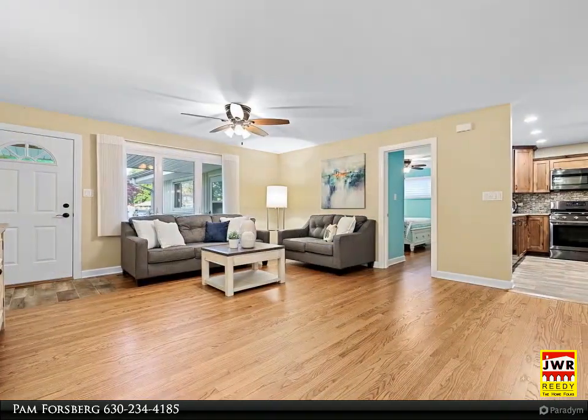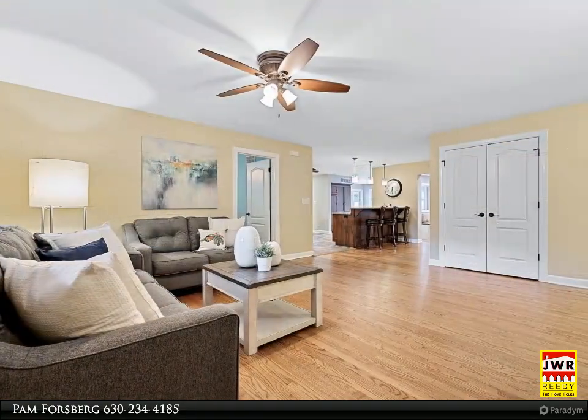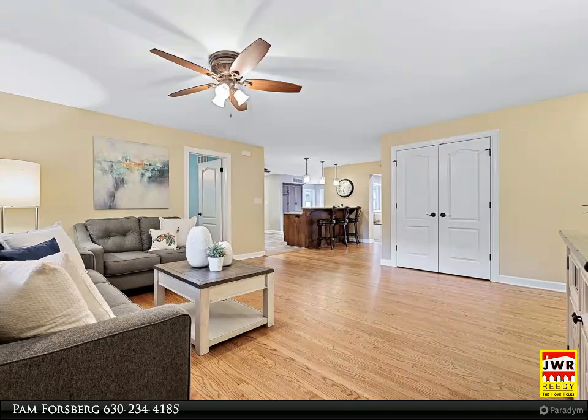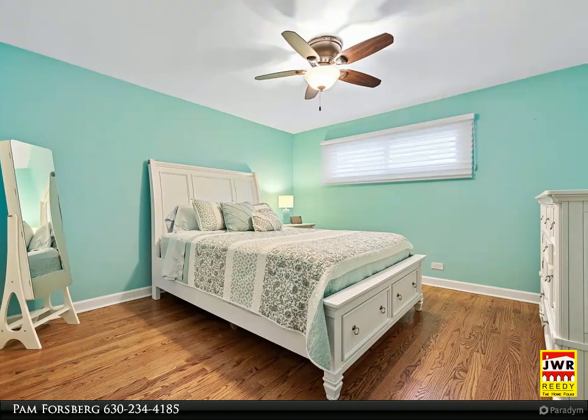Gleaming upgraded hardwood floors adorn the chef-style kitchen with island seating. Spacious eat-in breakfast room with tons of natural light. Useful pantry shelving and tons of counter spaces. Ceiling fans adorn the main living spaces and primary bedroom.